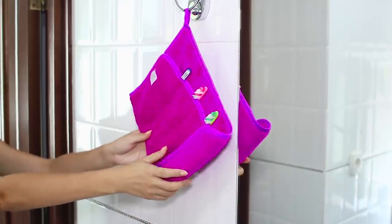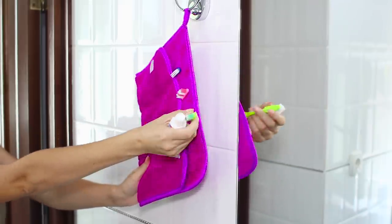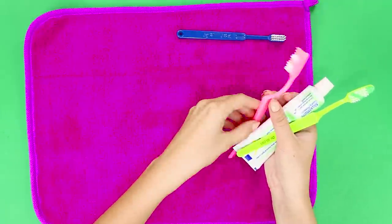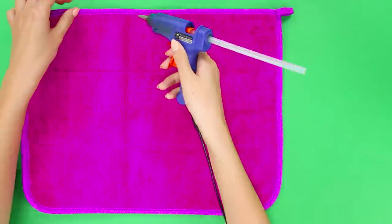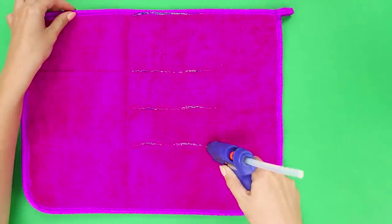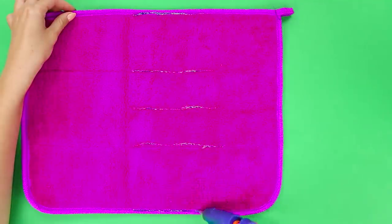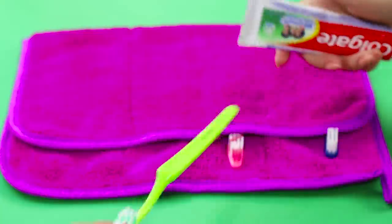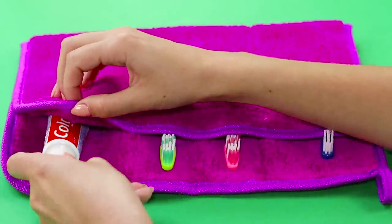We will also make a convenient organizer for bathroom accessories. You need a small towel. Having thought over the necessary number of compartments, put the hot glue strips on the fabric. Cover with the second part of the towel and carefully smooth the place of gluing. Put some brushes and a tube of toothpaste in the organizer.